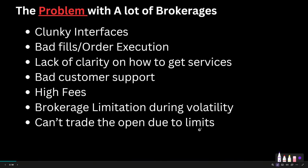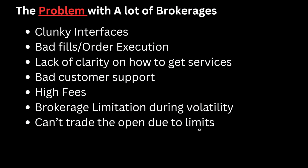The problem with a lot of brokerages. All the time people ask me, yo Ellie, what brokerage do you use? Every single day, this is probably one of the most common questions I get asked, and I'm going to explain to you the problem with a lot of brokerages. Clunky interfaces, okay? You want a brokerage that's easy to use. Some of these brokerages look like I'm hacking into the Pentagon and not trading options. For me, I'm not the smartest guy in the room, so I want something that's simple, easy, and clean.